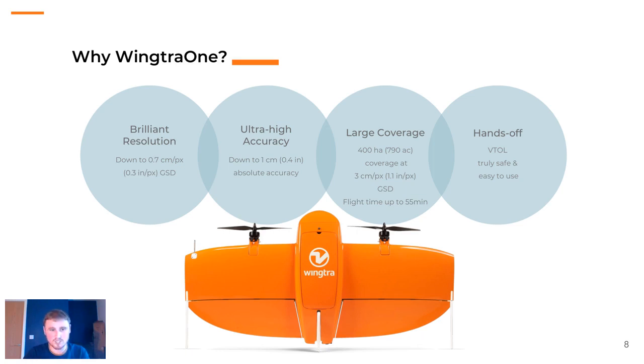And it's a VTOL system. This particular site probably wouldn't have been ideal for a typical belly lander fixed wing drone. We were taking off on some old rough ground where area was quite precious. So we had one takeoff and landing area, which could easily be done with the VTOL capabilities, and it's safe as well. We can also control it on the descent. So perfectly safe and very, very easy to use.